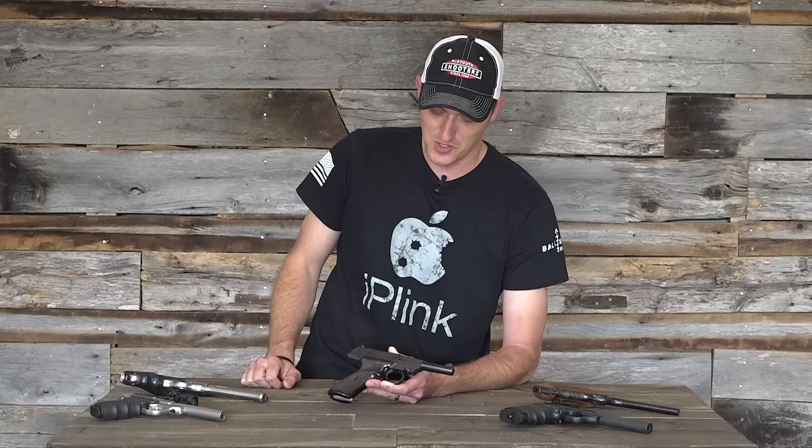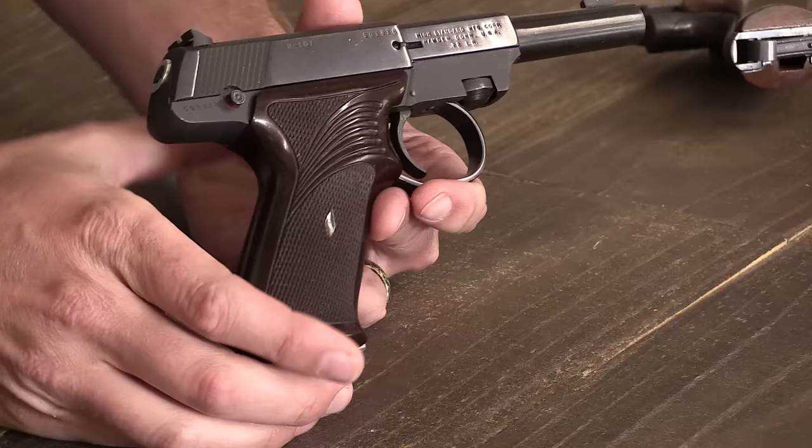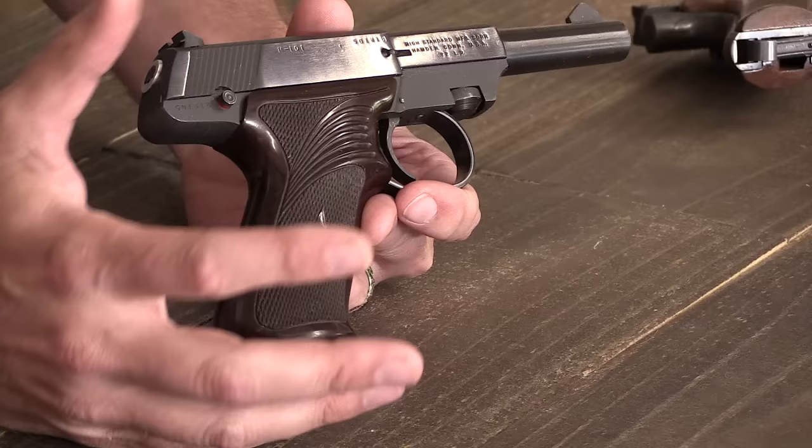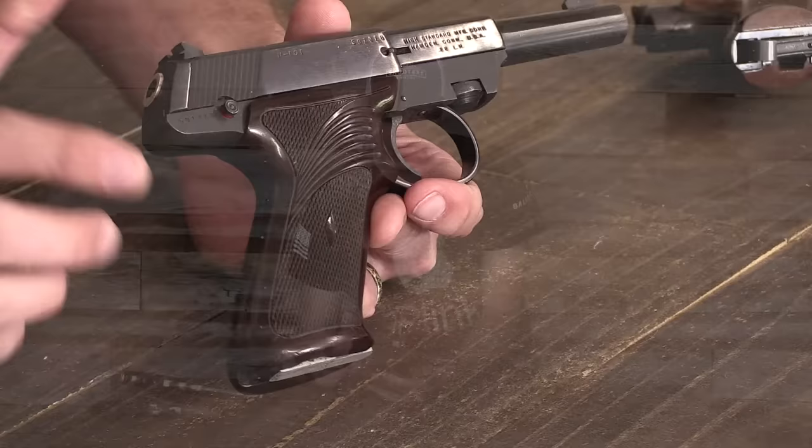Now, Highstander makes a bunch of different target pistols, and they also make match pistols, but this is what I consider a target pistol. The trigger is probably about 4.5 pounds. The accuracy is pretty decent. I remember seeing my dad take this pistol out squirrel hunting. That's the only thing that he would take out squirrel hunting with him, was this Highstander.